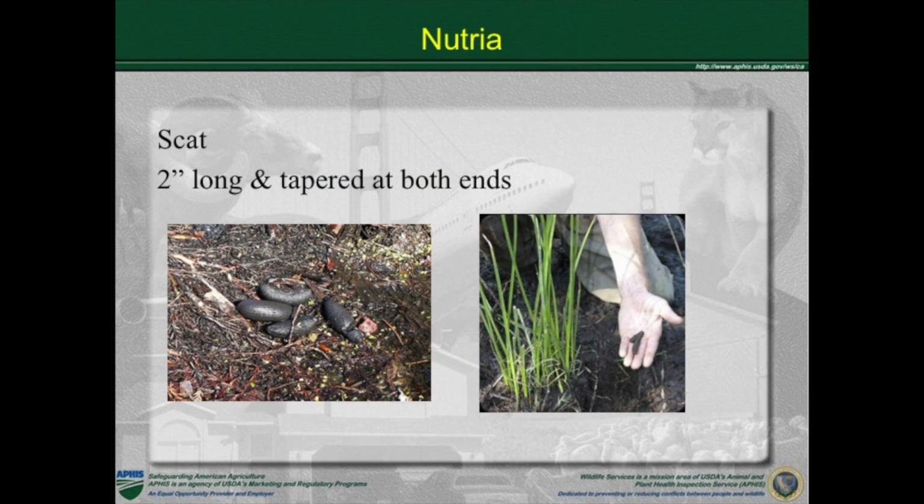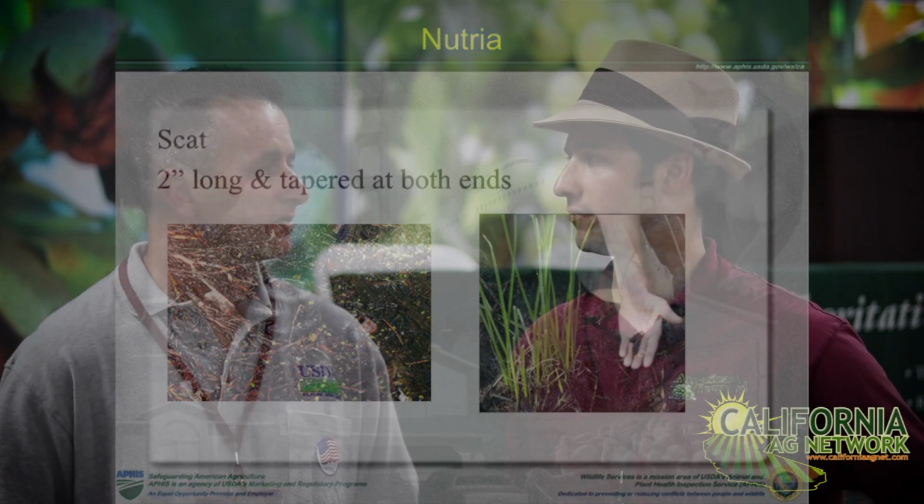Their scat's very unique. It's 2 inches long. It floats because of the high fiber that they're consuming in their food source. So they're going to look for those things that you may not know. But it's not going to cost you anything. So have them come out, check it out. It could be detrimental to your property if you don't do that.